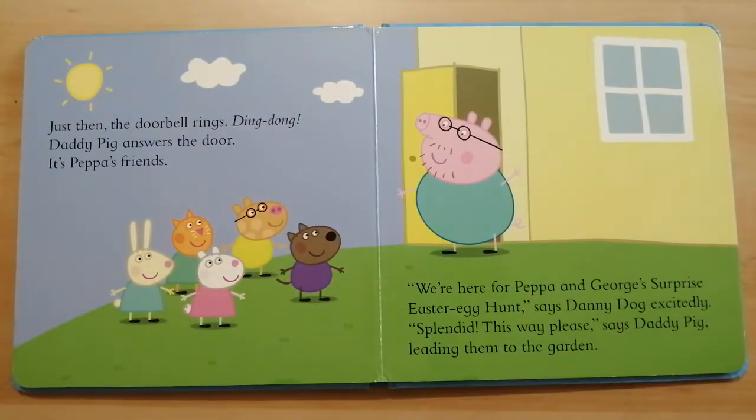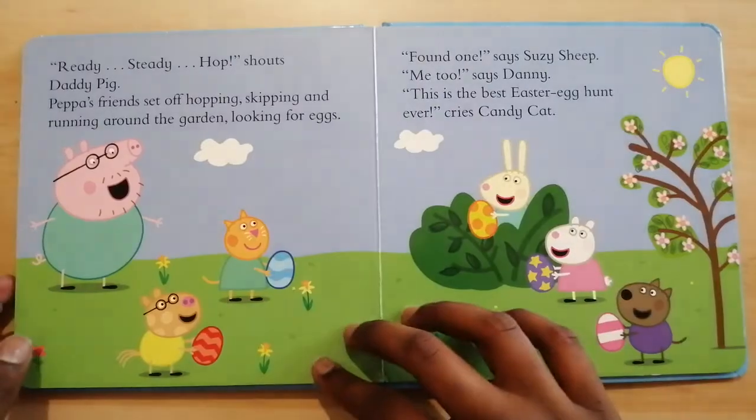Just then, the doorbell rings. Ding dong! Daddy Pig answers the door. It's Peppa's friends. "We're here for Peppa and George's surprise Easter egg hunt," says Danny Dog excitedly. "Splendid! This way, please," says Daddy Pig, leading them to the garden.